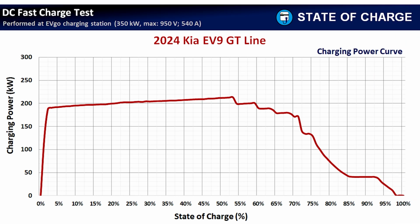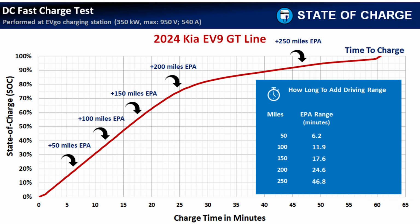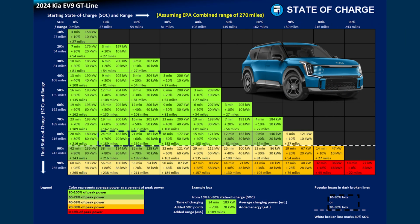We're going to look at the full charging curve. We're going to look at the time to add miles. We're going to see if the EV9 matches Kia's claim of 10 to 80% in 24 minutes. And we'll also analyze how fast or slow the vehicle charges once it hits 80% state of charge.